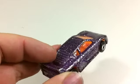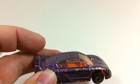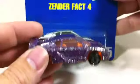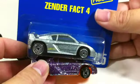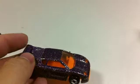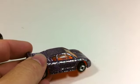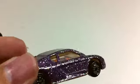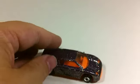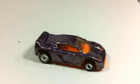But this one with the purple flake, this was the 2nd edition, so this one came out after that steel one. Now, these were listed the same year, so these might have been in the same year, but I think this guy came after the silver one. And interesting though, this one has the silver ultra hots on it. Get a better shot of it here. That one has the silver ultra hots on it.